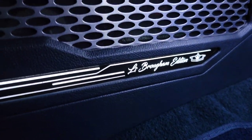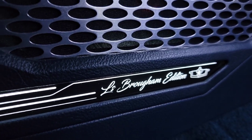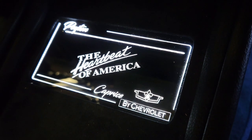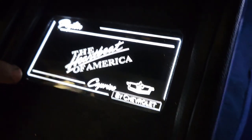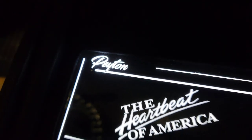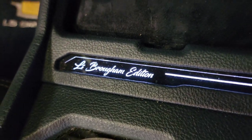So, we got the center console lit up, which says LS Broham Edition. Okay. And then we got it right here, the Heartbeat of America Camaro by Chevrolet. Yeah, it's pretty slick. That's pretty nice. What does it say on top? It says Peyton. Okay. And then shout out right here. Shout out to Peyton. Atlas Broham Edition.